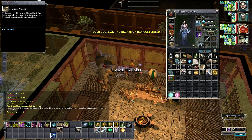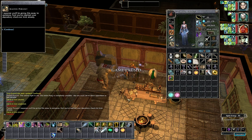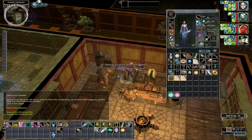The entire thing is completely unstable. 2 souls are in direct opposition to one another. I suppose you'll be giving this away to someone. And you reached your depository checkout limits already. Here, if you still wish to check out items from the depository, you can bring these notes to the caretaker there. They should restore your privileges.